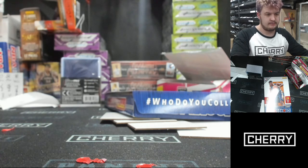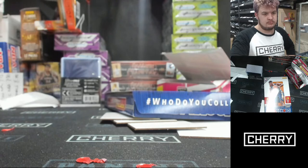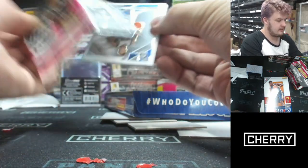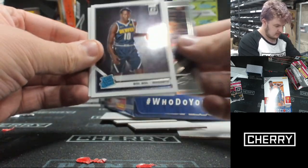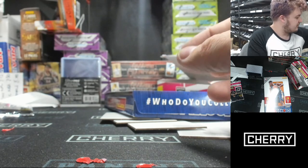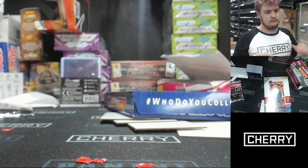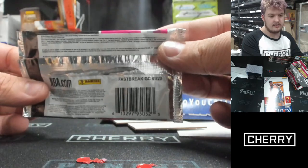Mr. Kennedy. One Donruss Optic Fast Ray pack. That's the ones that are down here. Good luck, Mr. Kennedy. All right, Dwight Powell, Terry Rozier, Silver, Damar DeRozan, Bol Bol rated rookie, Isaiah Thomas. Didn't seem very fast break. He just had the silver in it. But Silver, Damar DeRozan, the hit of the bunch from that one. Fast break, Dylan. Fast break.